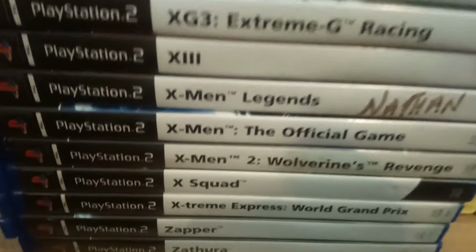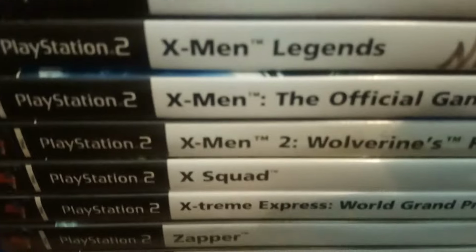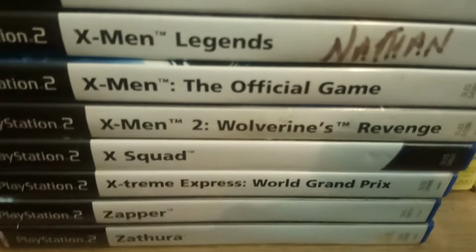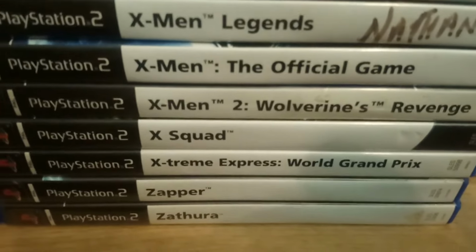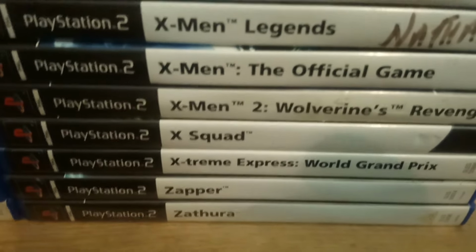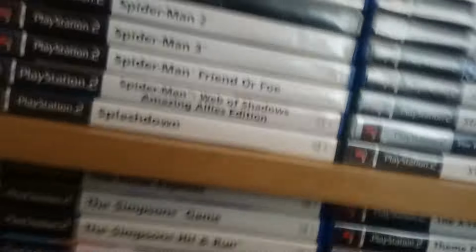And right down the very bottom we've got Extreme Express World Grand Prix, which, do not be fooled by that, it's actually a train game. And Zappa, and then finally finishing on the licensed game, Zathura. So there you go. That is the PlayStation 2.